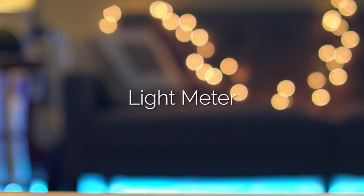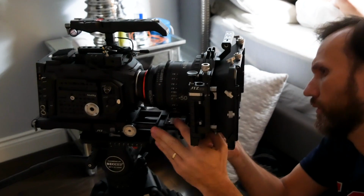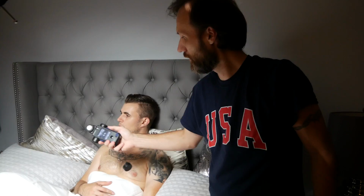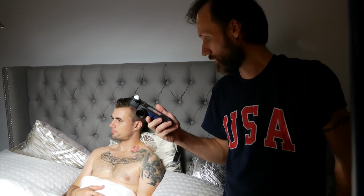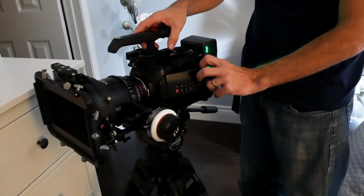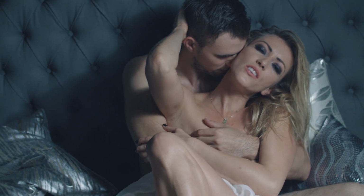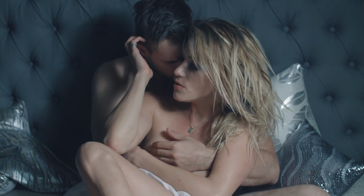Now, the second item that I always use is a light meter. Do you need a light meter if you're starting out as a filmmaker? No, you don't. But is it helpful? Yes, and it's a must-have once you start working on bigger productions, and you have to communicate with your lighting team quickly. So I would say if you're a beginner and you can afford to get a light meter, then you should probably get it and just start getting used to using it.